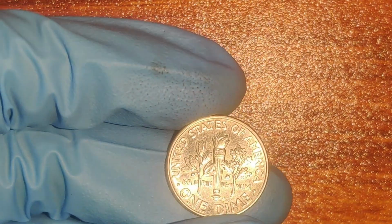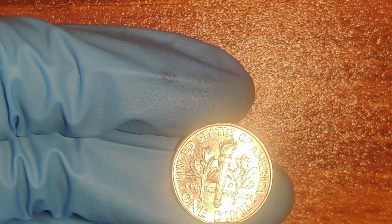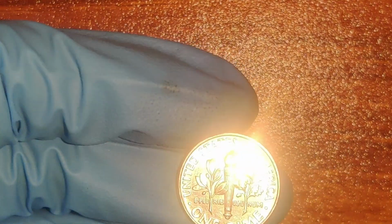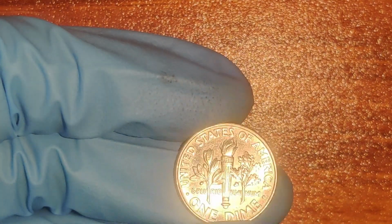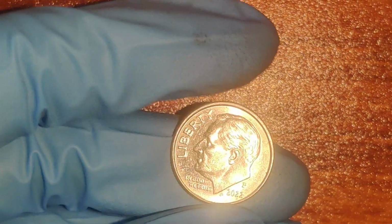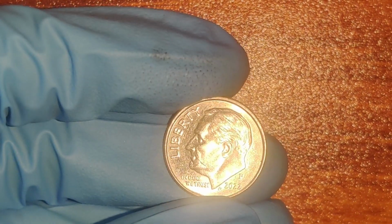But this particular 2022 P dime? It's not just your everyday change. In fact, this coin has caught the attention of collectors and investors alike for its incredibly rare qualities. But before we jump into its jaw-dropping value, let's talk about why it's worth so much.